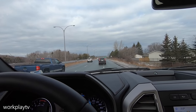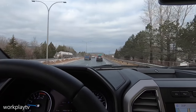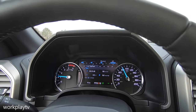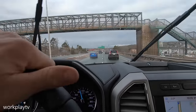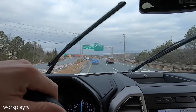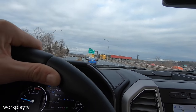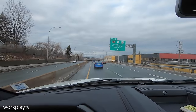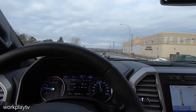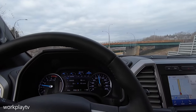I'm in ninth gear right now, doing 50 miles an hour, and I'm at 1200 RPM. So I'm actually gonna get out here. I mean, these trucks were effortless before as far as power goes, but this is even more so. Like, man, it's actually kind of funny. I'm having a little bit of a hard time holding this thing back right now. Ninth gear and the torque is just right there.